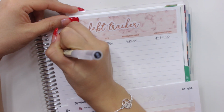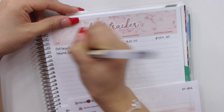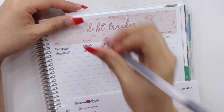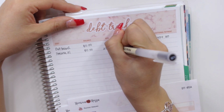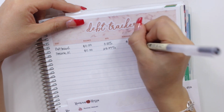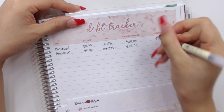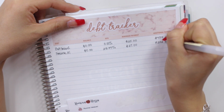Next, I'm going to put the second one that was also a goal of mine to pay off this month, and it is my Forever 21 card. This is down to $0 once again. The APR for this one was actually my highest APR out of all the cards that I have, which is 28.99%. The minimum payment for this was $27, and the additional payment that paid off that card was $252.54.